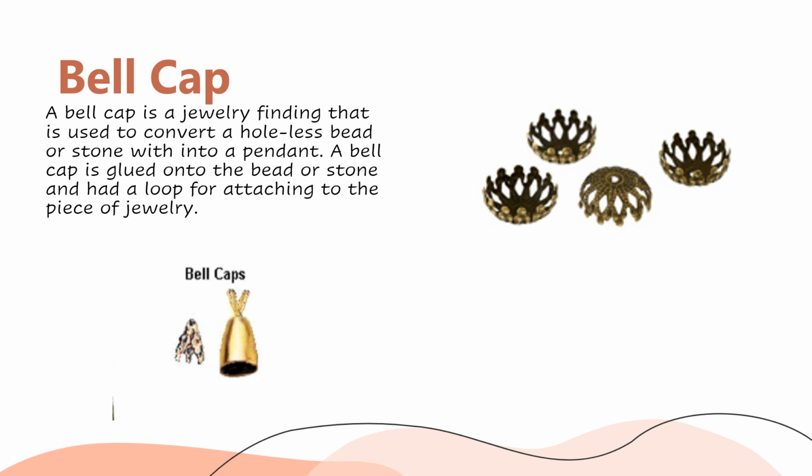As a general rule, more decorative bell caps should be paired with plainer beads. They can be used to cap both ends of the bead or just one, with the latter creating an acorn effect.